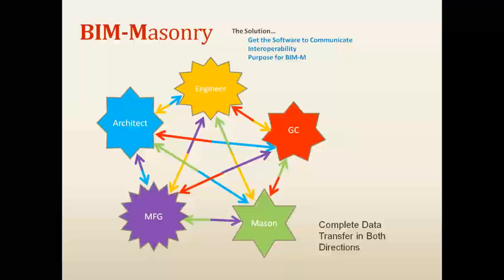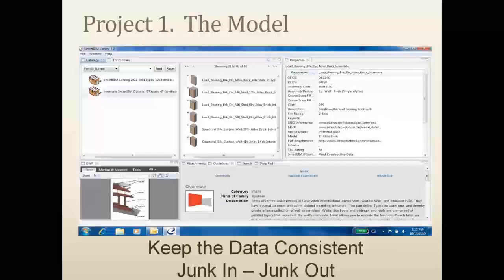Under the first project, when we look at the model, this is Smart BIM. This was their library. This happens to be something that Interstate put together, but we had different wall types, the objects, the different wall systems, and then you can see on the far right the properties of the material. And the problem is the information that might come from us might come in a way that's a little bit different than maybe it would come from another manufacturer. Even though we have wall sections and everything else, we need to keep the data consistent. The old adage, junk in, junk out.